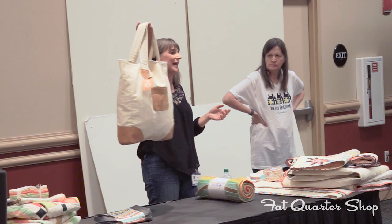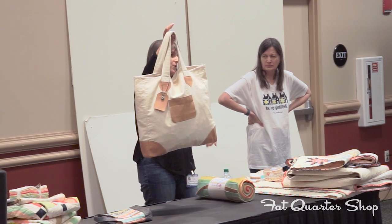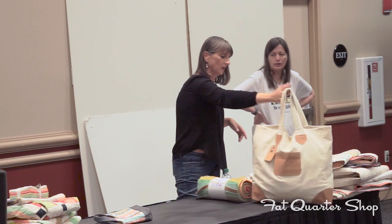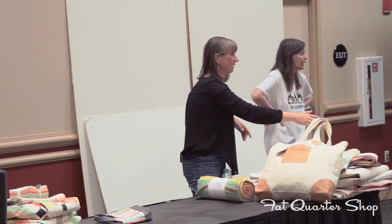This is called Bag Lady, and like I said, we did it in 2 different versions with the new Moda bark cloth. B-A-R-K? Bark. Oh, bark.